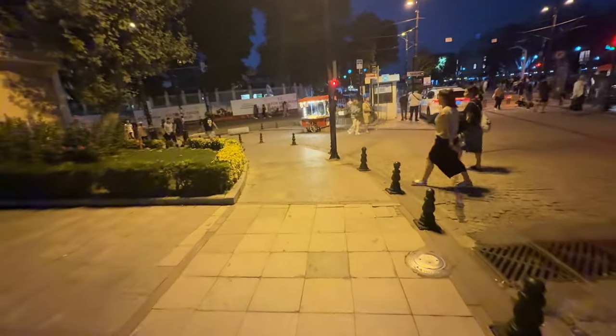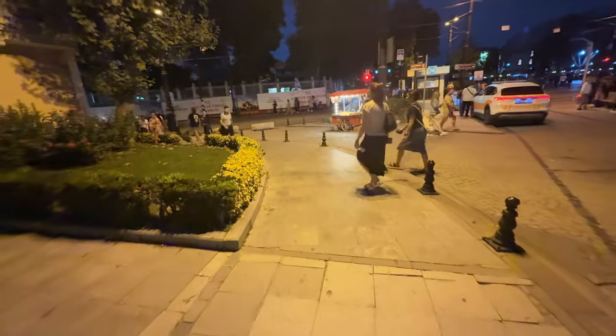Okay, so just finished dinner. And now gonna walk back to the hotel. As you can see, it's now dark.